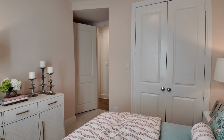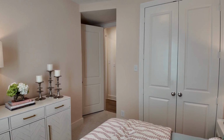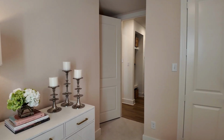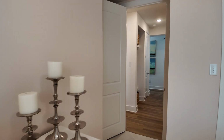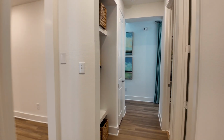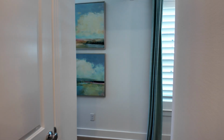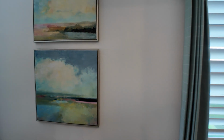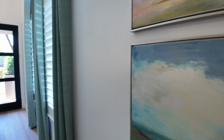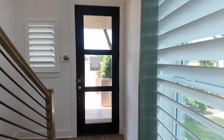High ceilings throughout this home make it feel even larger. On a 2-story, sometimes the first floor will only have 8 to 9 foot ceilings, and you think, oh, well, it feels shorter. They carry that through on this. The high ceilings are in the downstairs area as well as the upstairs area. So again, at a little over 2,400 square feet, it feels even bigger than that.